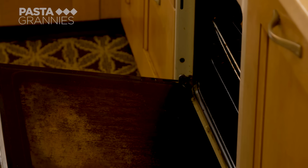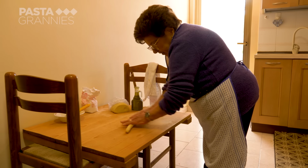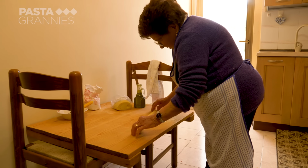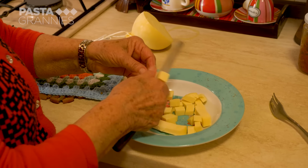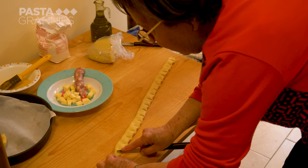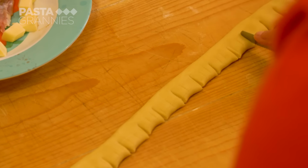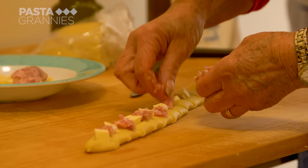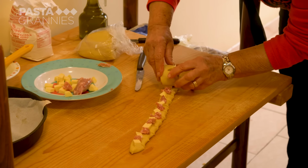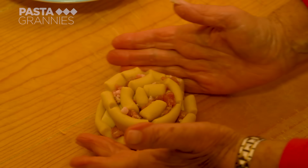And now for a fun extra. With the leftover dough, there's a treat for children which is often made by and for them. It's called cucca. Maria makes a thick rope of dough. She chops up some cheese. She slices the rope not quite all the way through, down its entire length. Georgia then alternates bits of cheese and sausage along the dough, which she then rolls up to form a spiral. It looks a little bit like a flower.